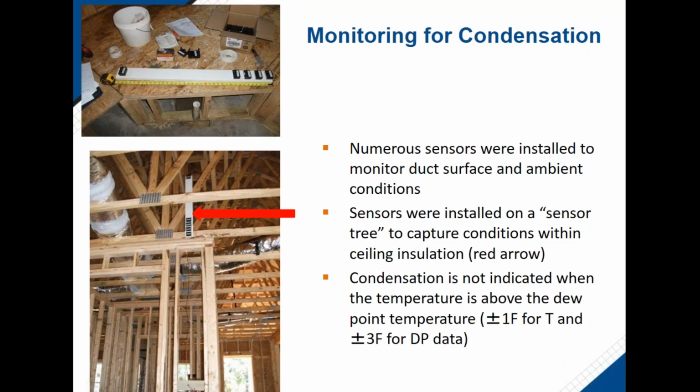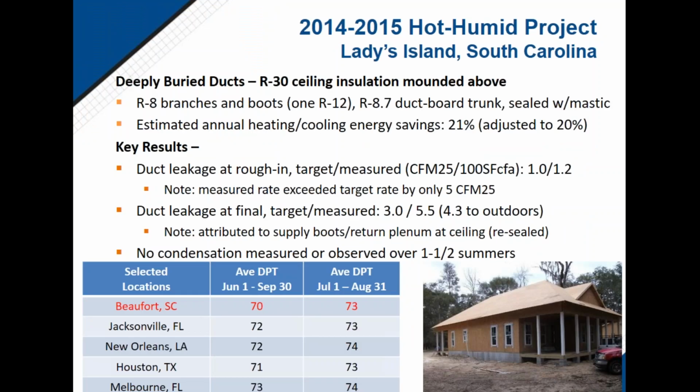Okay. Sticking with the Ladies Island, South Carolina project, I saw in one of your slides you talked about a 20-21% savings. Is that just for that project, or does that apply to more scenarios?